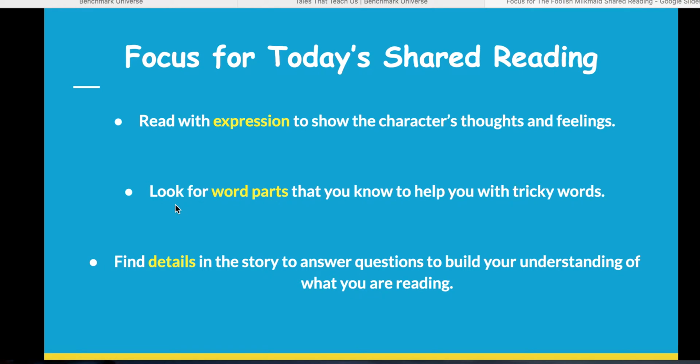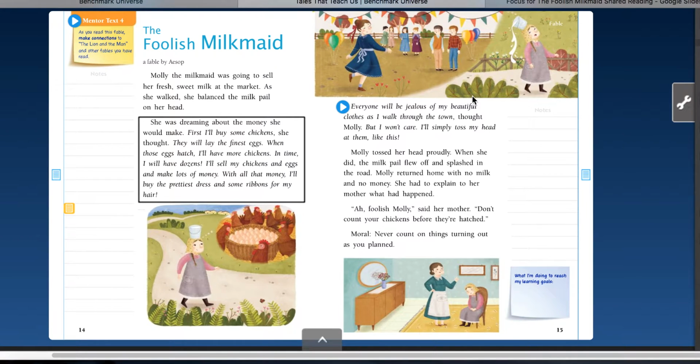Another one is looking for word parts that you do know to help you with tricky words. So looking for those spelling patterns that you know to help you figure out those trickier words. And then the last focus for today is to look back in the story and find those details to help you answer those comprehension questions. This is going to help you build your understanding of what you're reading about. So I'm going to click over to this part right here, and we're going to be reading The Foolish Milkmaid. I'm going to see if I can zoom in a little bit.